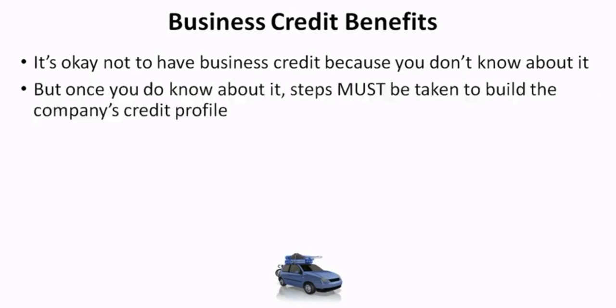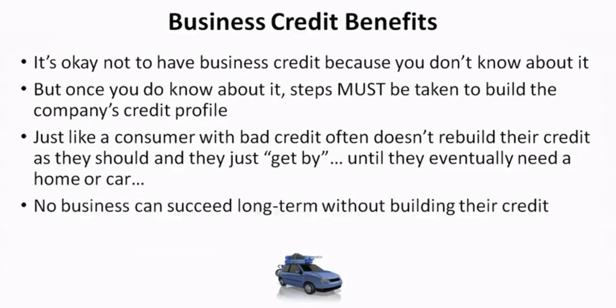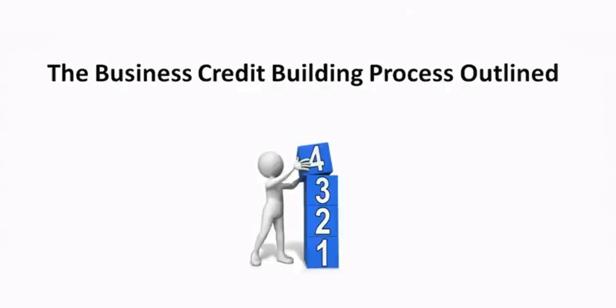But once you do know about it, steps must be taken to build the company's credit profile. Just like a consumer with bad credit often doesn't rebuild their credit as they should, and they just get by until they eventually need a home or a car. No business can succeed long-term without building their credit. Plus, it's just much easier to grow with credit than without it. Let's take a look at the actual business credit building process.